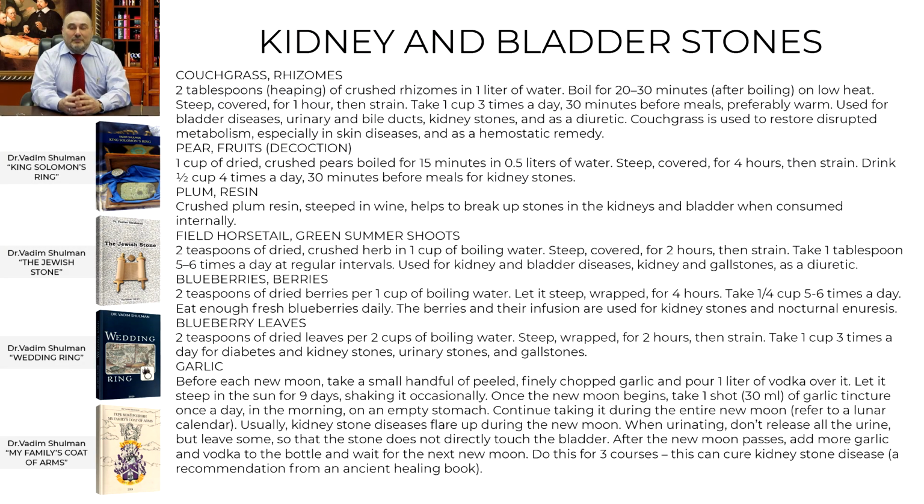Couchgrass, rhizomes. 2 heaping tablespoons of crushed rhizomes in 1 liter of water. Boil for 20 to 30 minutes on low heat. Steep, covered, for 1 hour, then strain. Take 1 cup 3 times a day, 30 minutes before meals, preferably warm. Used for bladder diseases, urinary and bile ducts, kidney stones, and as a diuretic. Couchgrass is used to restore disrupted metabolism, especially in skin diseases, and as a hemostatic remedy.